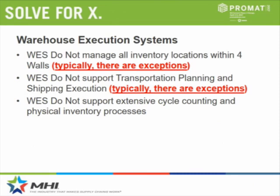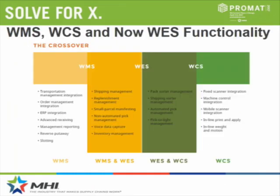And when I say transportation planning, what I mean is if I'm managing a bunch of outbound routes, or I'm managing trailer loads, let's say to Ross stores as an example, my WES isn't going to be the one managing that transportation load, right? I'm going to be using a TMS application to do that or some kind of load planning application to make that happen. And again, I'm not managing extensive cycle counting and physical inventory processes, right? I apologize if this is hard to read, so you probably want to refer to your piece of paper. I think it's probably easier to read. But if you notice, there's just some overlap, right?